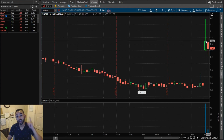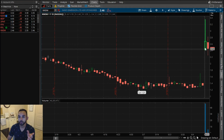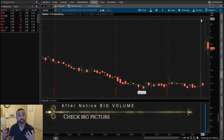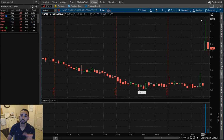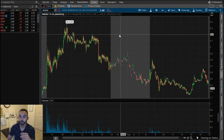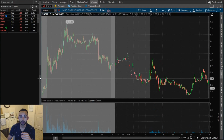It comes in, skyrockets, goes from $1.30 all the way up to $3.30, which is a big gain, right? So that caught my attention. That means I'm interested. I want to look at it and see what's going on. What's the chart look like? So at this point, I'm thinking this has room to come down, right? It has a lot of range, and that's what I want to see. So when I go into the 1 minute chart, this was what I was looking at.